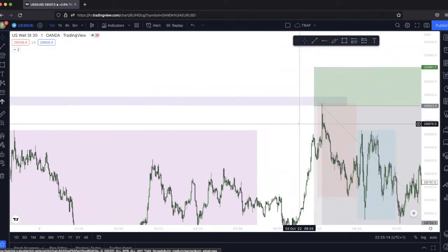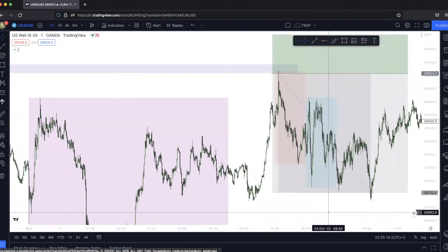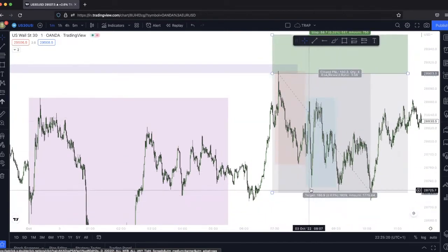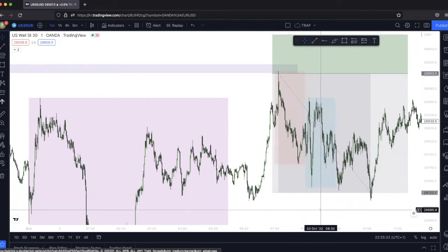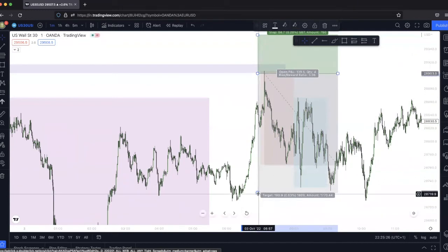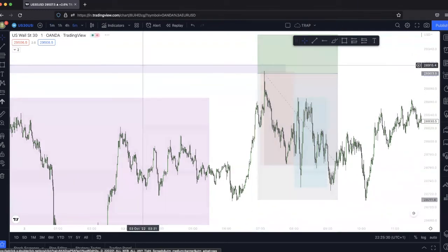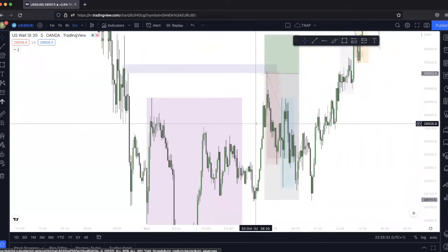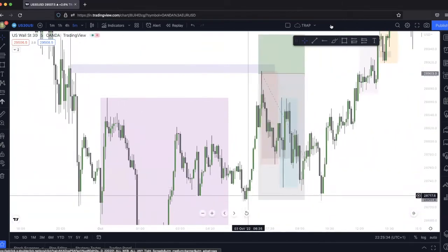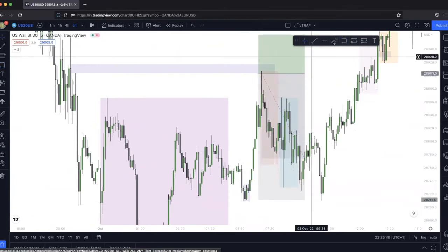I did personally take it on the 5-minute, and it did smash TP. It did take quite a while. I thought it was going to hit it straight away, but it did not. Nevertheless, it did hit TP. And the reason why I chose this area of liquidity is, if we go back on the 5-minute, we can actually see that this OB in here led to the break of this session high.